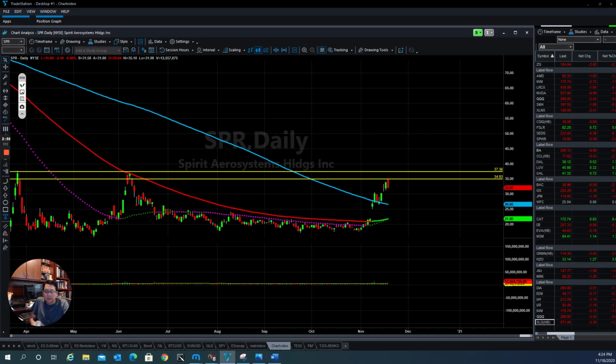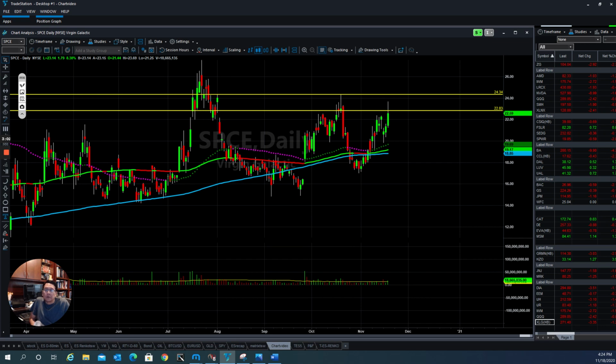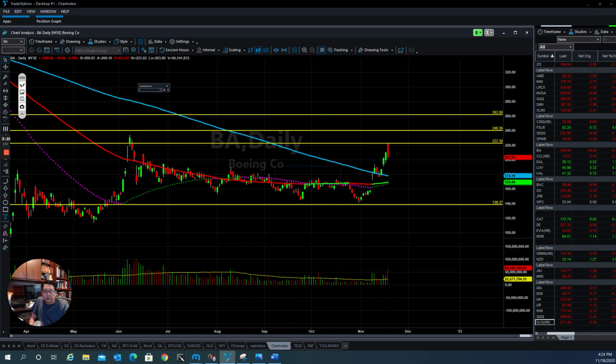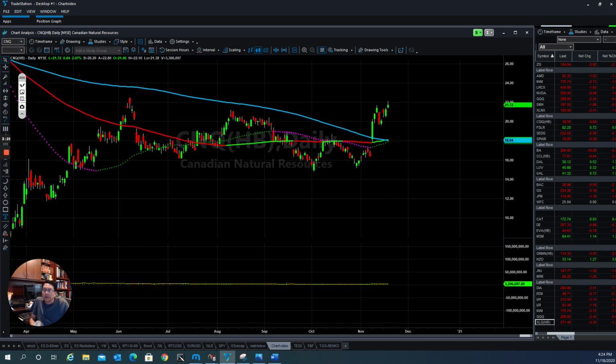SPCE, that's another one that also hit the resistance. People just took some profit, and let's see if they're able to pull back and then find a way to put it up again. Also it hit the resistance level, people also took some profit there. And the oil sector is still doing very well. Let's see, CNQ, that is the one we analyzed over the weekend, it's still very strong. They still try to put it up again.